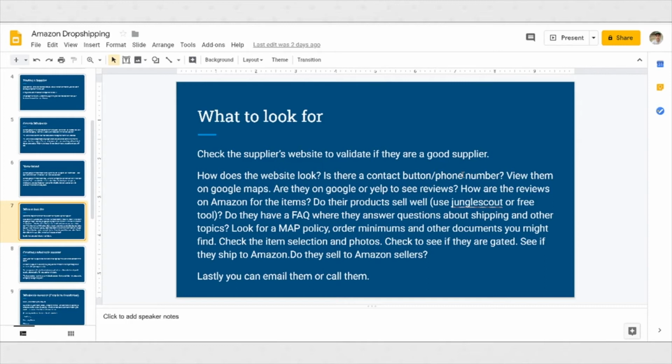Some things like that. Then you also just want to view them on Google Maps. This is so that if you actually see their location, you can see their warehouse and make sure that they are legit. The next thing is I just Google them. This way I can see if they have any reviews on Google, or if they have any reviews on Yelp, and if anyone has anything bad to say about the company.